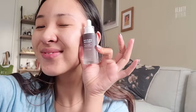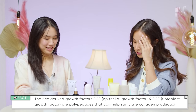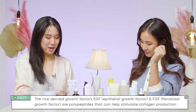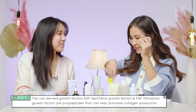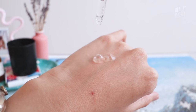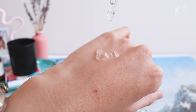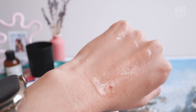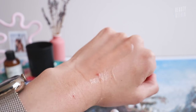The Black Rice, the EGF and the FGF. Yes, what is it? The epithelial growth factor and the fibroblast growth factor. Fibroblast reminds me of Astro Blasters at Disneyland, like the Toy Story game where you're shooting. Oh yeah. Also, the polypeptides help the EGF and the FGF speed up wound recovery. And maybe that's what happened, because it seriously was.